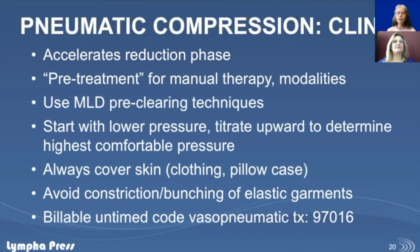So the benefits of using pneumatic compression in the clinic, as I mentioned before, it accelerates the reduction phase. And I use it often at the beginning of my treatment so that I can reduce the patient rapidly and can have more effect with my manual therapy and different modalities that I might use for treating scar tissue. As Leslie mentioned, we use all the MLD pre-clearing techniques when we start pneumatic compression treatment. And it's a good idea to start using a lower pressure with a patient, especially if they're doing this for the first time. And then we titrate the pressure upward to figure out what their comfort level is. How can we get the highest amount of pressure that's still comfortable?